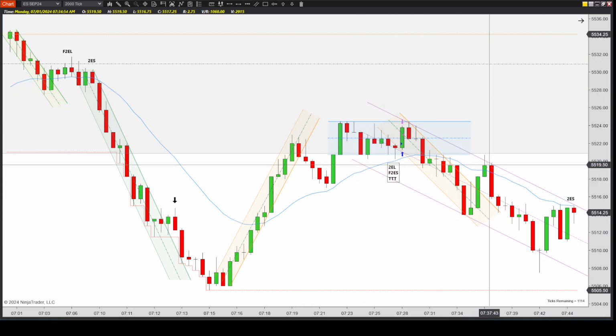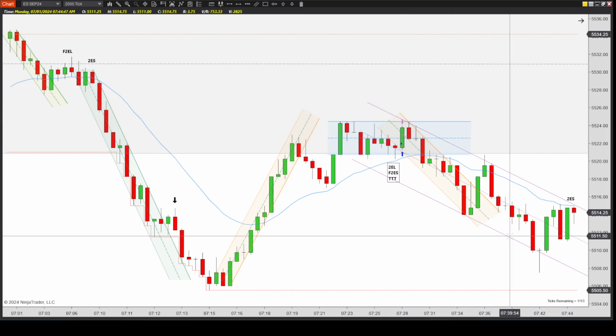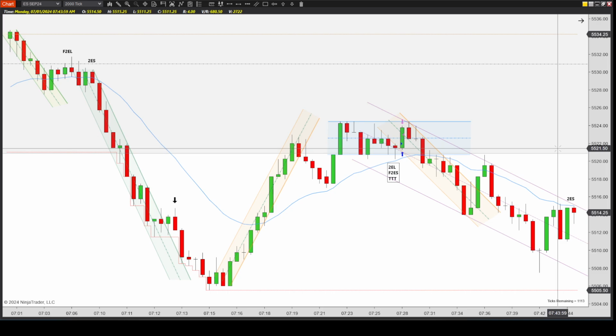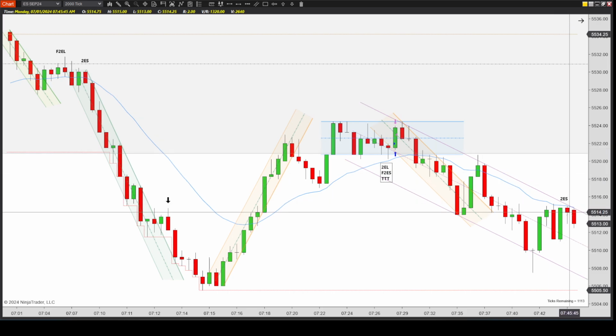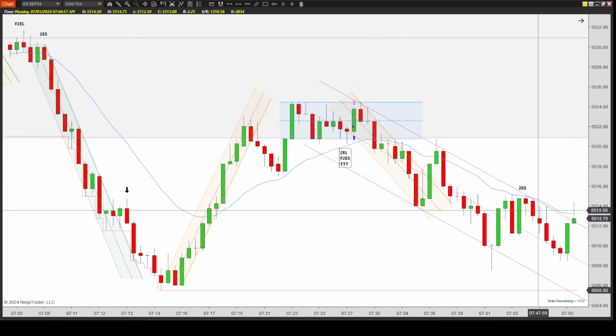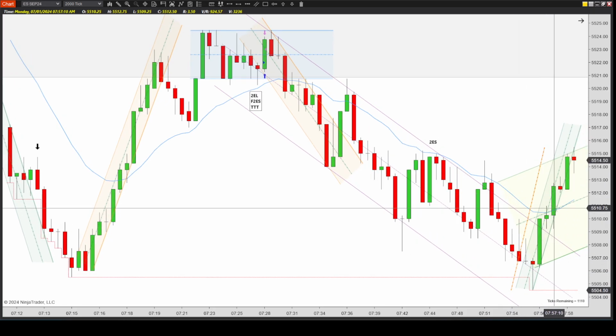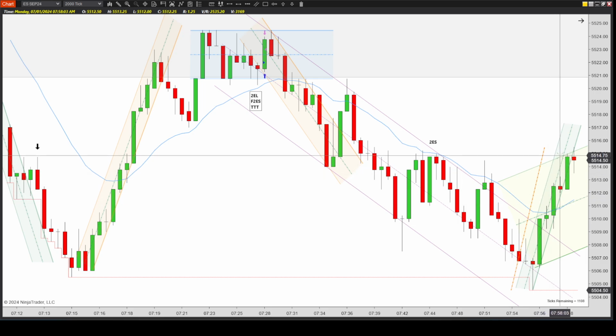But I also like that it was potentially a third test rejection of this purple down channel, which is fitting relatively nicely. So unfortunately, it wasn't a good enough signal bar. I let it go, and it would have worked though. But of course, you don't know that in real time. Prices then continue moving down, starts moving and migrating back up, breaks out and above the EMA.